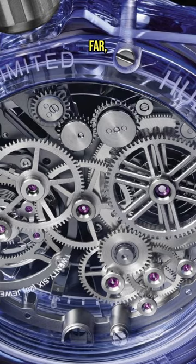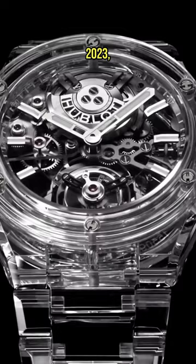But Hublot did something particularly extra in 2021 with the Big Bang Sapphire, and slapped a sapphire bracelet on it. Now, in 2023, that watch is available in blue. And what happens when you take clear sapphire and add blue to it? You get sapphire. Incredible.